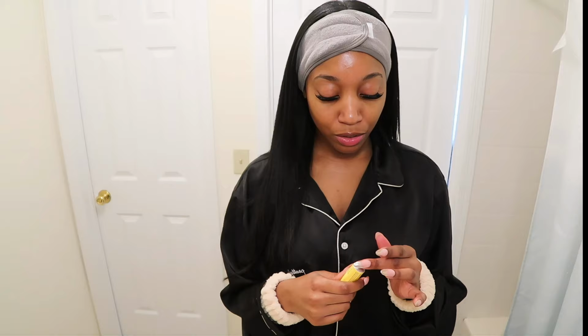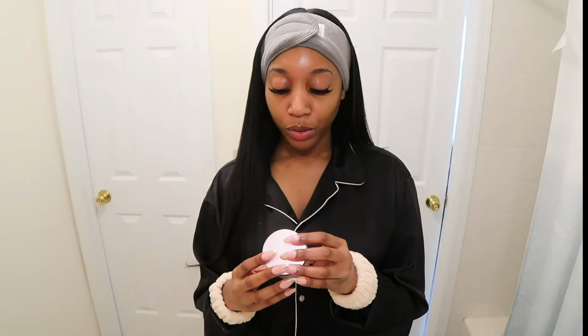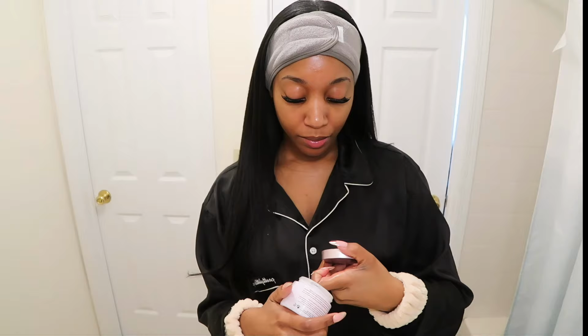Literally just a little pea-sized amount. I don't even know if y'all can see that. Probably not. But I just take a little bit and put it under my eye. And next I'm gonna go in with the Rose Deep Hydration Face Cream. I just go in with a little bit. I don't need a lot. And that's my morning skincare routine. About to hop in the shower and get ready to start my day. So I'll see y'all after I'm out the shower, dressed and moisturized and all that good stuff.